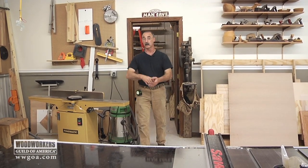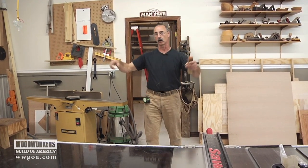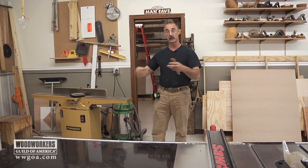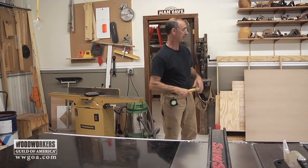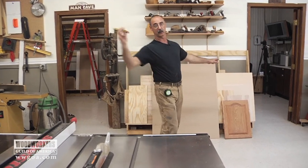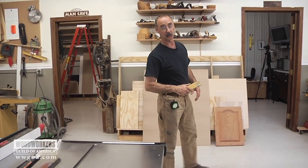Material comes through this door, and at this kind of triangle of work, what I've got is table saw, jointer, miter saw. That lets me continue to refine the pieces as they come in. I've got a storage rack back here for sheet goods offcuts. I've got another storage rack in that other room where I put solid wood offcuts.